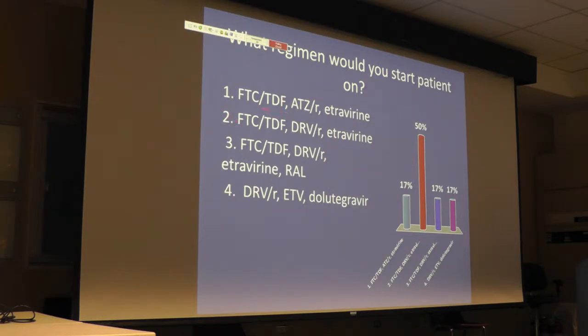And then another option would be darunavir, etravirine, raltegravir. And then does anyone want to comment upon? Well, I just want to say that what's really nice about this is class sparing, so that you're basically not exposing the person to an integrase inhibitor unnecessarily. And that was the regimen that was chosen for this patient.